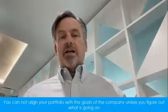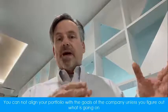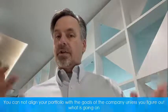but you can't execute on any sort of strategy or align your patent portfolio with the goals of the company unless you can figure out what's going on. So I would say to use a patent portfolio effectively, there has to be that sort of understanding so that you can marry what you're doing in the patent realm with what's happening with the business.